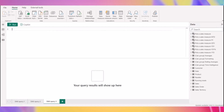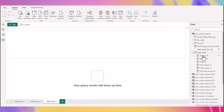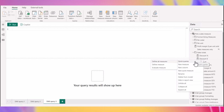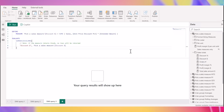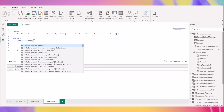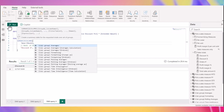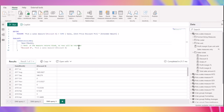So another thing those quick queries can do is, I can now come over to a new page, and I can actually define a single measure. So let's go ahead and take a look at this discount. And I can say, just show me for this measure alone. And I can run it. And not only that, but now I have the summarized columns here. I can go ahead and add a group by column. Full IntelliSense. Full IntelliSense. And I can run this right here and see that come back.